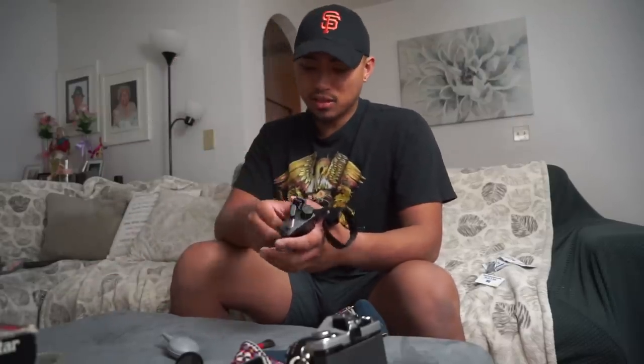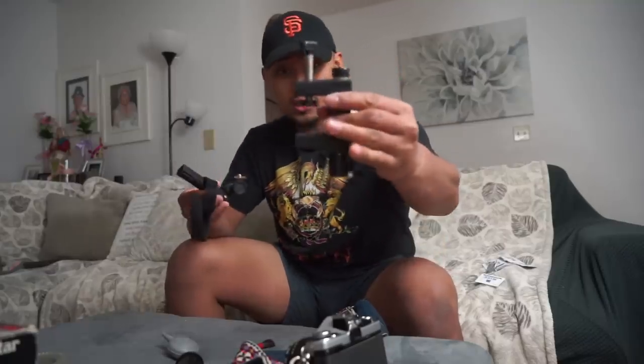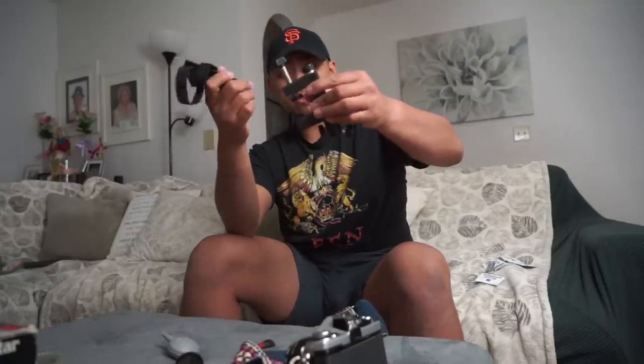Now, apart from a couple of random cleaning accessories, this camera came with a ton of random stuff. Like, first of all, what is this? It says REI. On the other side of it, it says Ultrapod. If you guys know what this is, if it's photography related, let me know what it is, because I have no idea. Does this go with it? This one just looks like a vice grip.